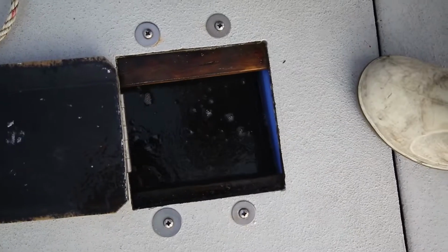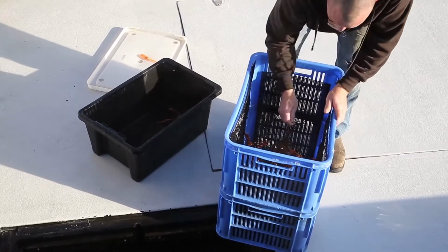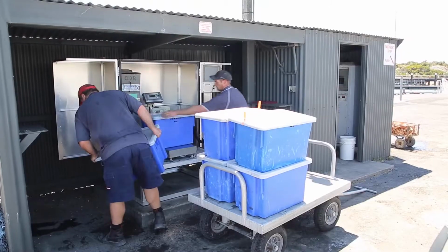When we pull the pot, the deckhand takes the crays out of the pot, puts them into a stack and ester, and then they go into a live tank, which is circulated by the motor to keep them alive. When we unload, we put them into stack and esters. We then have to tag them and take them to the scales, weigh them in, and then off-sell them to a processor. And then they get sent off to China after 3 or 4 days in the tanks to be exported.